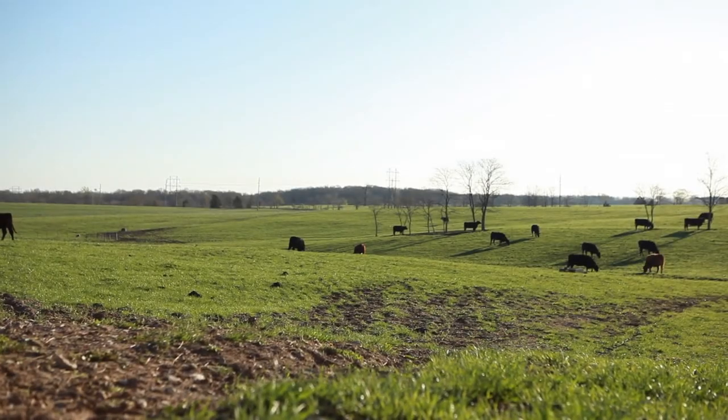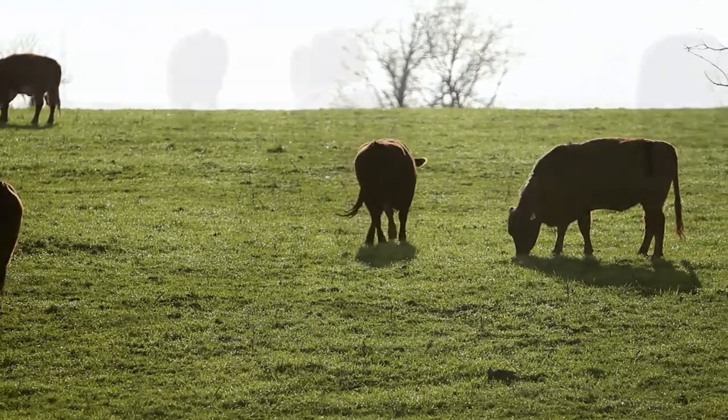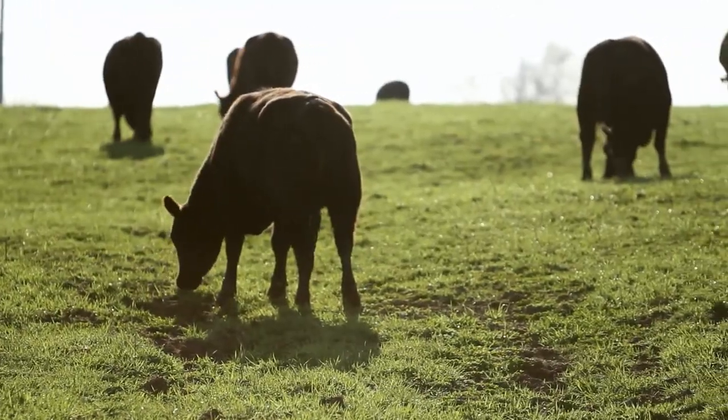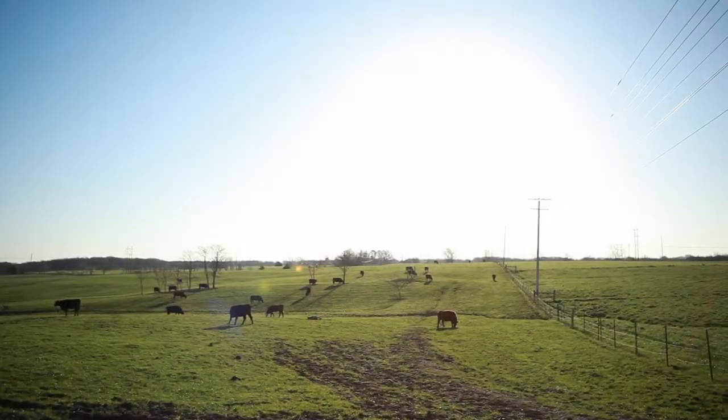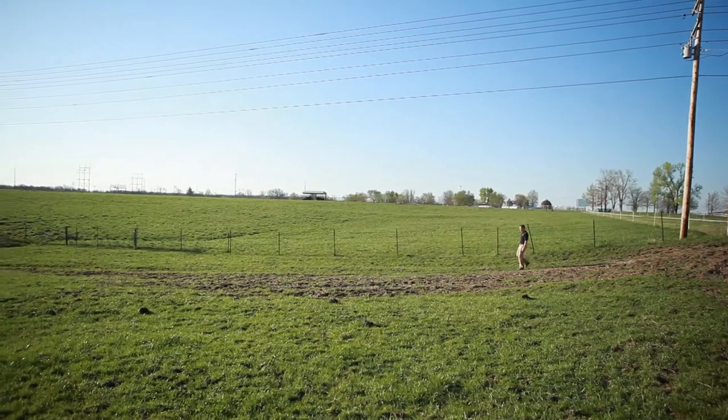It sounds good in theory. Treat pastures and rangeland for weeds and brush, and you'll grow more grass that cattle prefer. But Kevin Bradley doesn't take claims like that at face value.